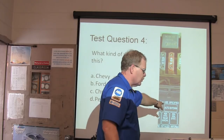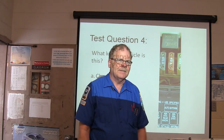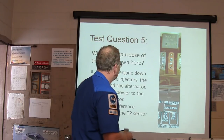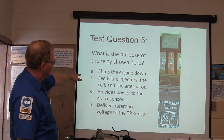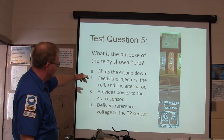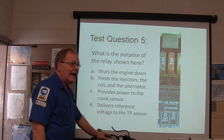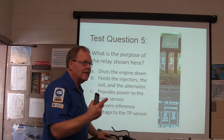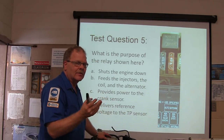You see where it says auto shutdown? Chrysler's the only one that has that. And the auto shutdown relay, what's the purpose of the auto shutdown relay? Shuts the engine down, feeds the injectors, the coil, the alternator, provides power to the crank sensor, delivers reference voltage to the CP sensor. Actually, it powers the coil, the alternator field and the injectors, and some other solenoids and stuff.